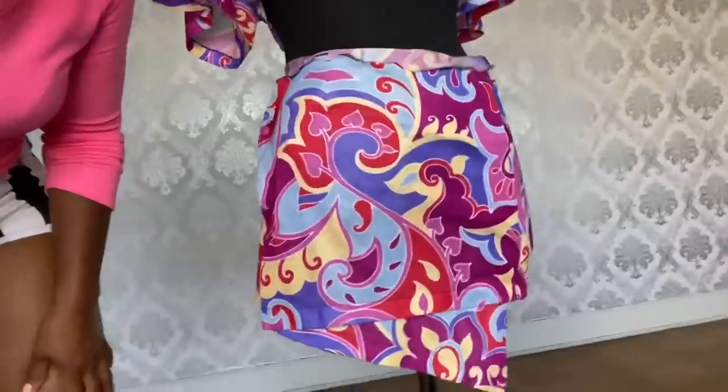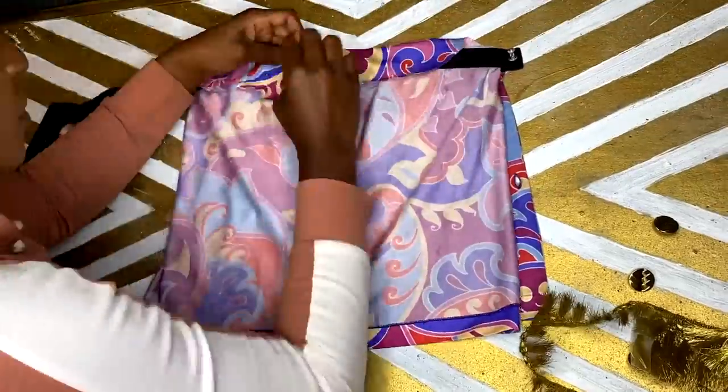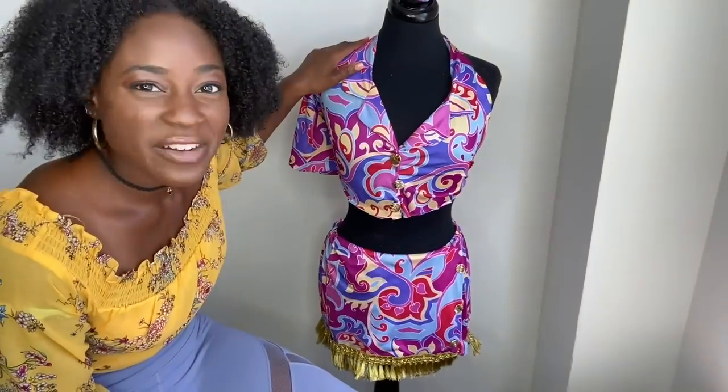And I made the skirt kind of asymmetrical. I'm not sure if I like it asymmetrical with the trim, so we're gonna have to figure that out. This is what I have so far.